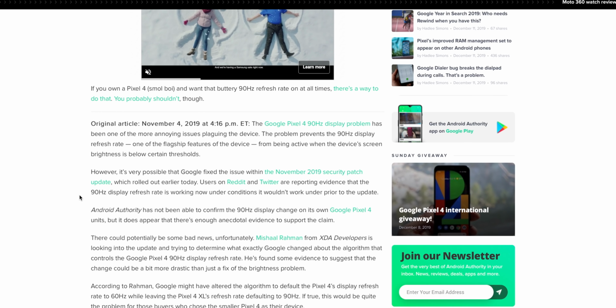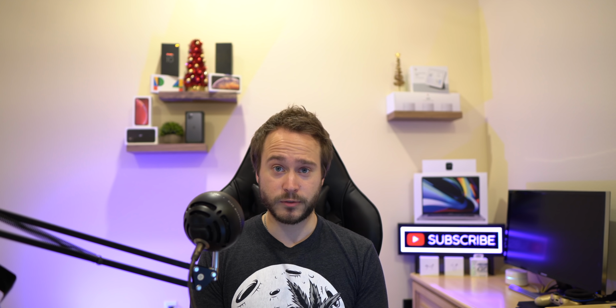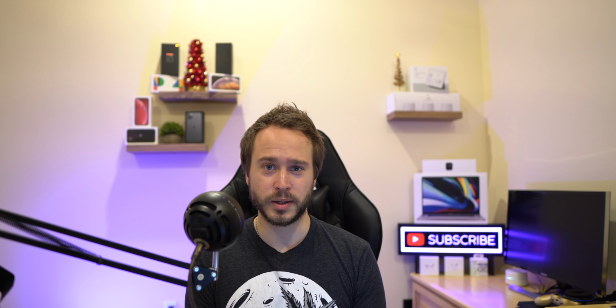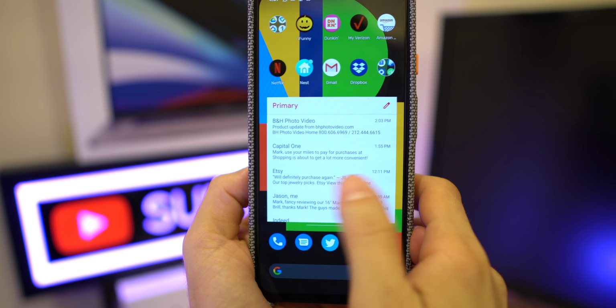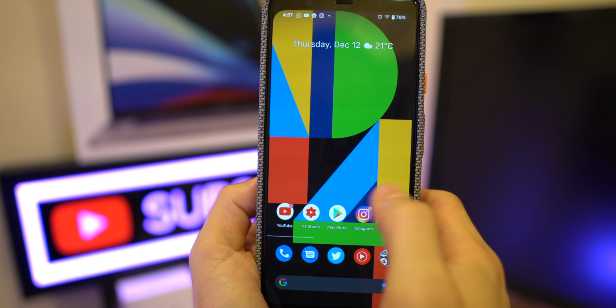High brightness, high refresh rate, bad battery. Now Google said that it was to conserve battery life. Gee, if there was only a way to improve battery, maybe like, I don't know, adding a bigger battery. But again, that has been fixed, and now the phone is running at a smooth 90 Hertz most of the day, which is pretty good because that's one of the key selling points of this phone.